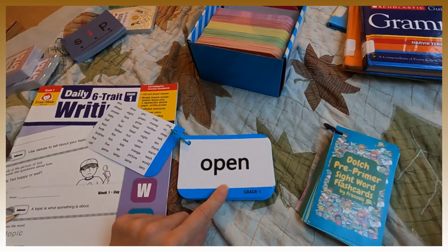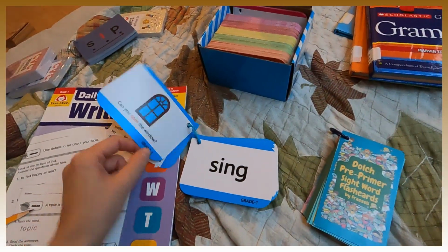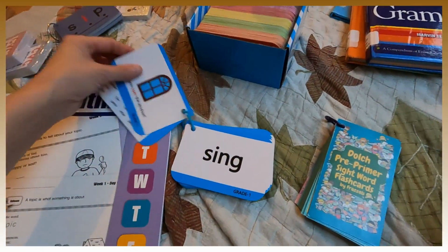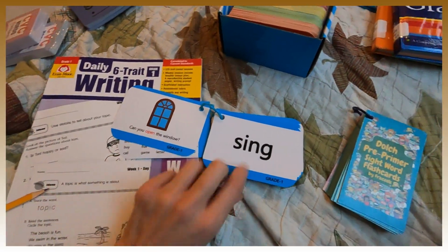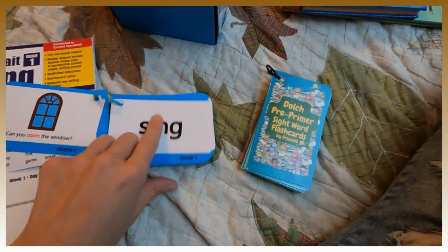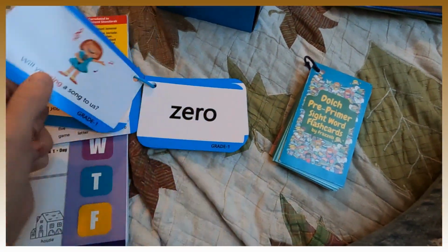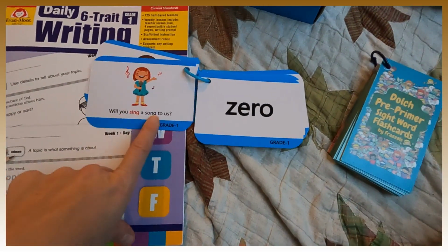I was like, what? I couldn't believe it. Open, and oh, that's why they were stuck together. Okay, because "can you open the window?" So this is the picture you show, open, open. And it comes with a sentence, which I like, because these don't have a sentence, and sometimes I'm struggling for a sentence, not always, but it's just nice to have one. Sing: will you sing a song to us?